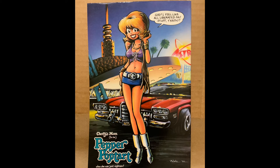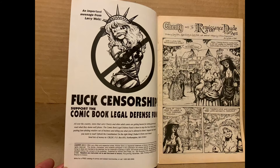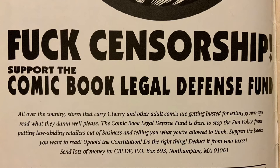I got really good deals. Very excited about that. And here is another Cherry Pop-Tart. And this one I paid even less for. I paid $4.49 for number 16. I got some deals on these as far as I'm concerned, because like I said, I never see these for less than $10.